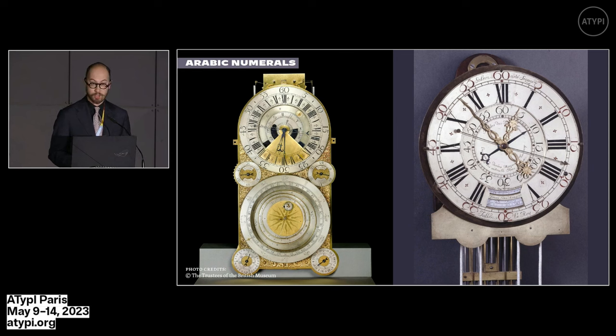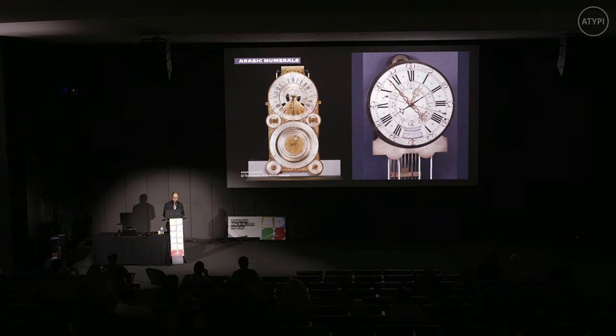The two timepieces we see here on the left are an astronomical clock made by the English watchmaker Henry Bridges in 1733, while the example on the right is a French long case clock made between 1735 and 1745. They both feature very similar numerals and are typical of what we would see from Arabic numerals in the antiquities.